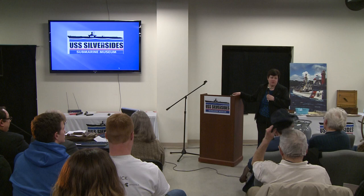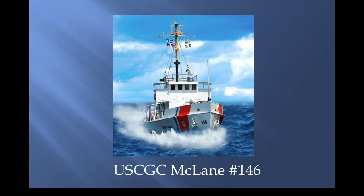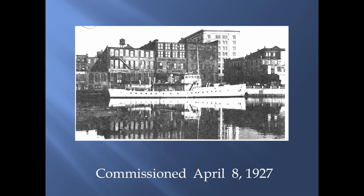Okay, the U.S. Coast Guard cutter McLane, 146. Isn't she absolutely a beautiful ship? Next time you're taking a walk down the channel, take a moment and stop, take a look at her. And once you hear about her wonderful past, you'll be so impressed. The McLane was commissioned April 8, 1927. She was built in Camden, New Jersey, by the American Brown Boveri Electric Company. Doesn't she look majestic sitting there in the harbor waiting to go?